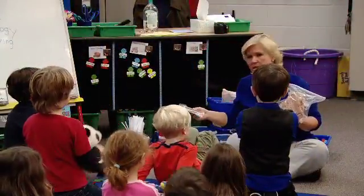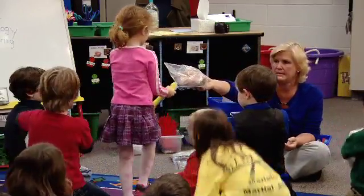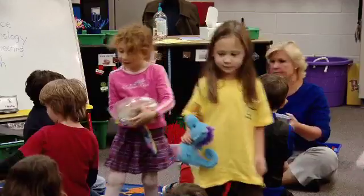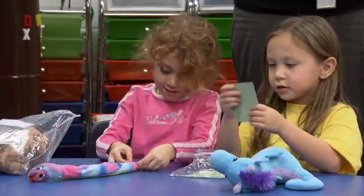The engineering part of our STEM activity was to be able to, how can you make a pen for your stuffed animal and your partner's stuffed animal? And we used the 2D shapes that were in our math curriculum at that point. I looked around the classroom for things that I did not have to purchase. So we used paper clips, popsicle sticks, cubes, attribute blocks, yarn and pipe cleaners, things that were readily available.